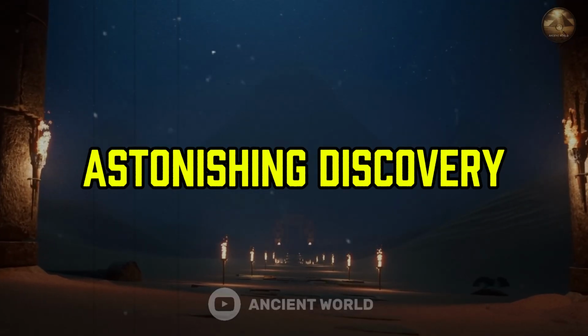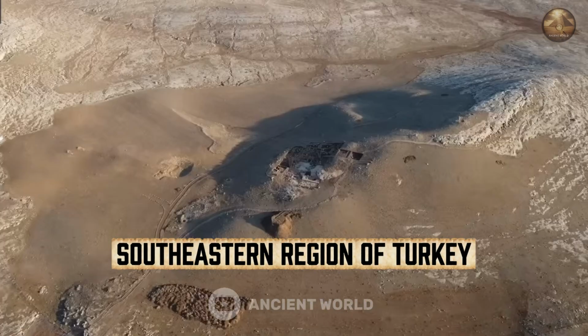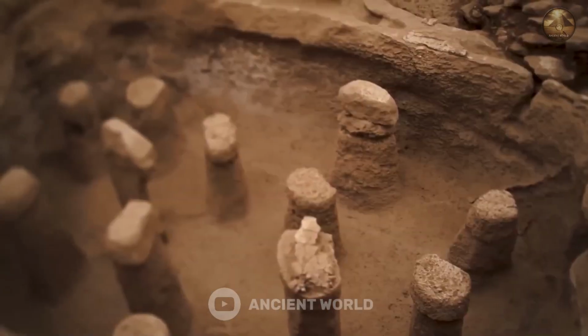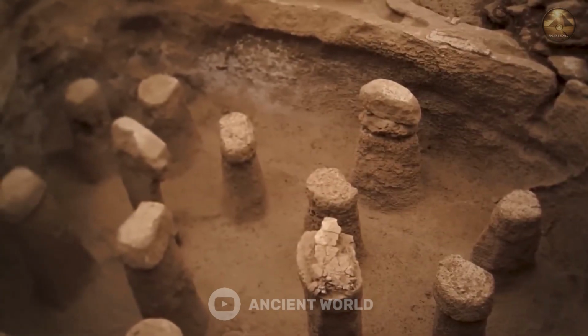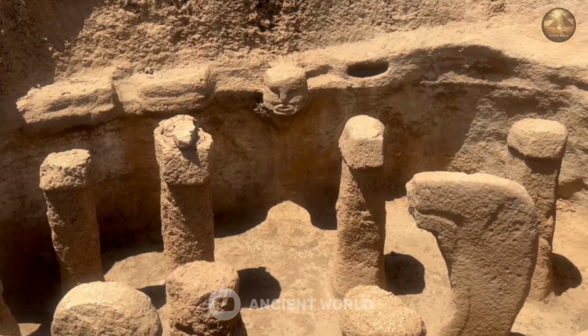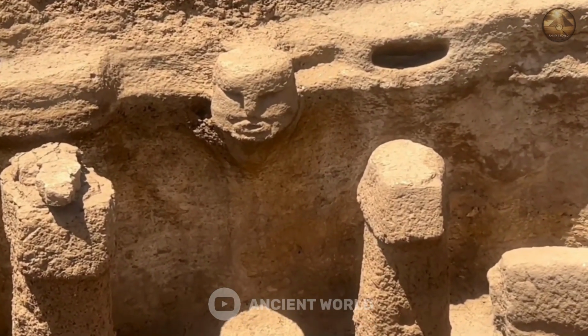Astonishing discovery. If you've ever set foot in the southeastern region of Turkey, you'll find a landscape almost exclusively made up of rock, sun, and wind. Everything is arid and silent, seemingly nothing but barren hills. Yet, beneath that seemingly ordinary layer of earth lies hidden one of the oldest parts of human history.